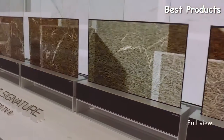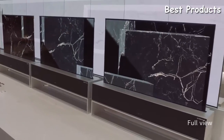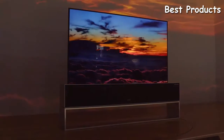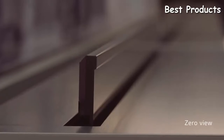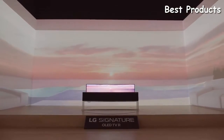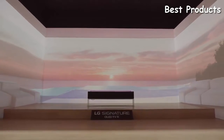In full view, you can enjoy the established OLED picture quality, the full extent of the contrast, depth, and the perfect color. In zero view, the TV screen disappears completely from view, hiding within the body. Your living room is nowhere to be found. Simply, LG Zero View is your full view.